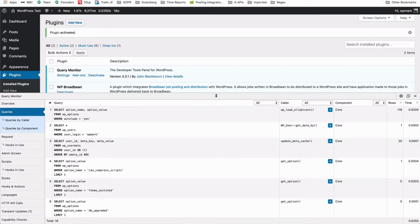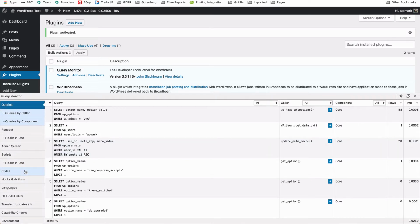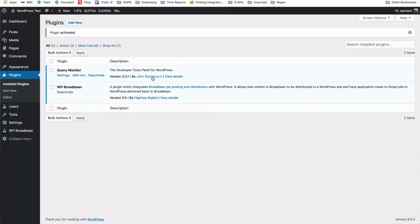But certainly on a staging site or a local site, and maybe just quickly on a live site to check what's going on, it's a really good resource, and I'd highly recommend that if you've not had a look at it, if you're a developer, then you certainly do so. And even if you need to try and find out what's slowing your site down, it's an excellent choice. So that's Query Monitor from John Blackburn. Really good plugin to try and work out which are the slowest and fastest plugins.